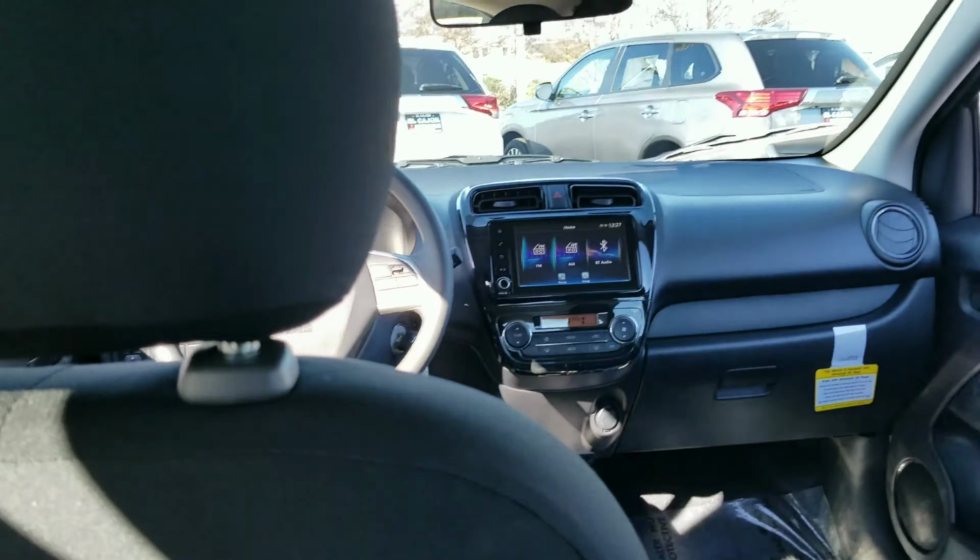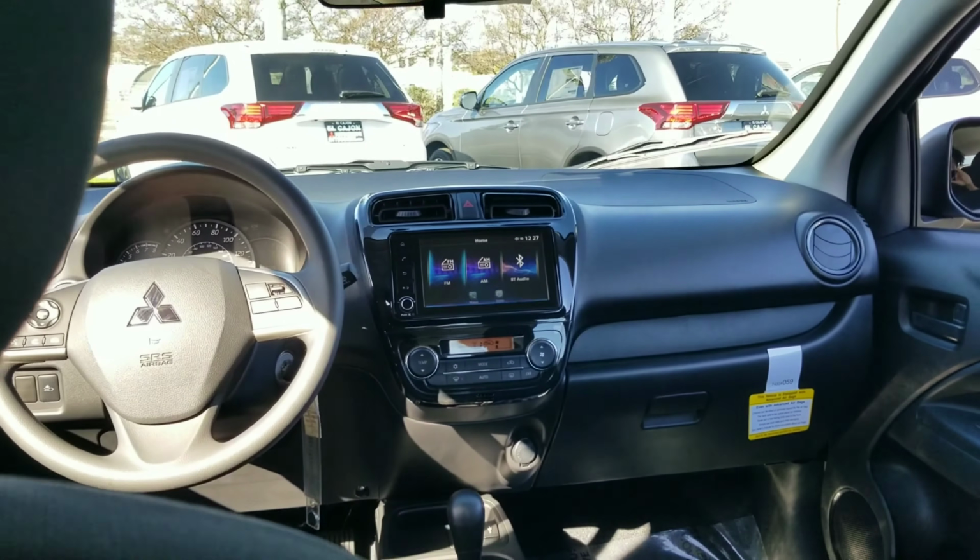Go ahead and turn it back so you can see my head here. Head is touching the top a little bit there. I think it could just be my hair. Either way though, definitely wouldn't be an awful place to spend a little bit of time. I wouldn't want to go on a huge test drive, a huge road trip back here, but for a little drive around the block or something like that, it's not too bad.